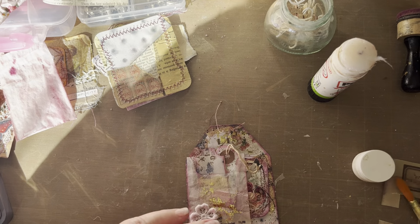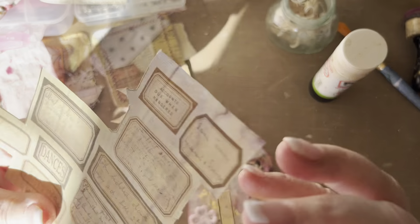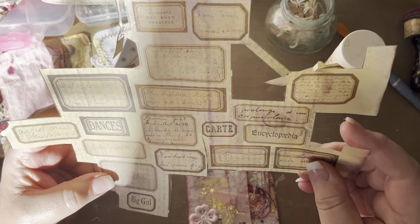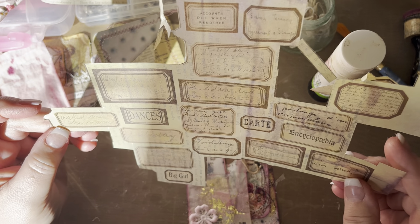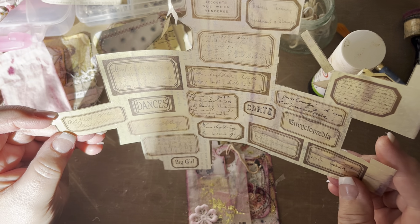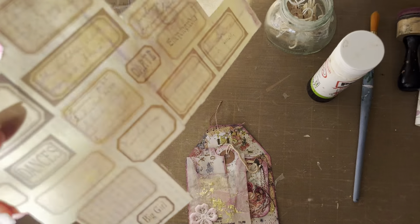So that's on there. Should we put a word on? I just think a word would look nice. This one says, ask my mama, I think it says. Let's put that one on.